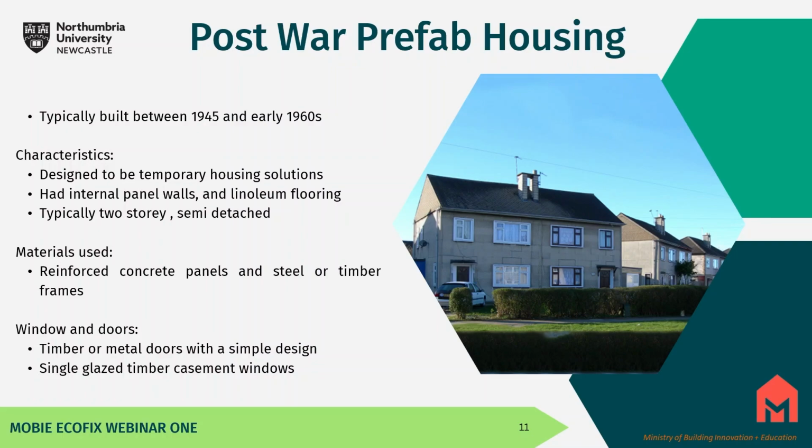Overall, the Orlit prefab houses were a significant development in the history of UK housing, representing a pragmatic solution to the housing crisis in the post war period. While they were built quickly and cheaply, they also represented a shift towards more modern, energy efficient housing that incorporated new technologies and materials. Today, many Orlit houses or prefab houses in general have been refurbished and modernized and are still popular with homeowners who appreciate their unique history and character.